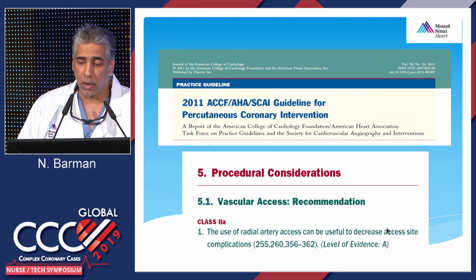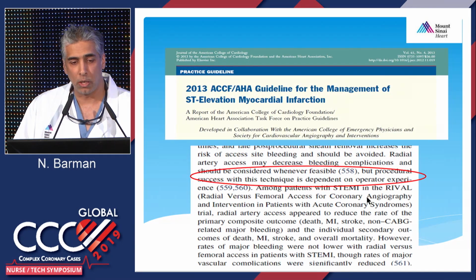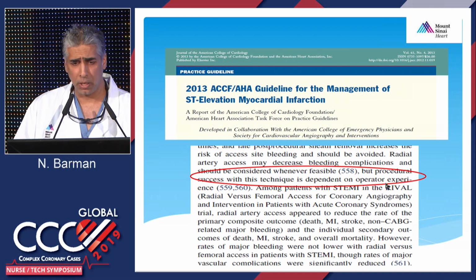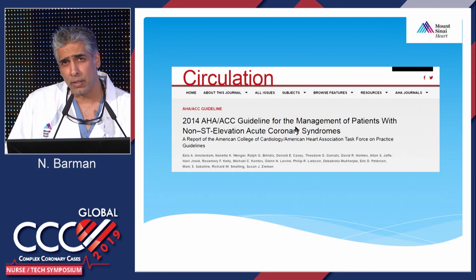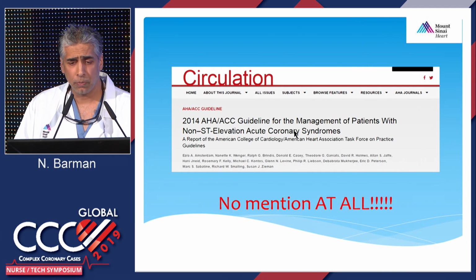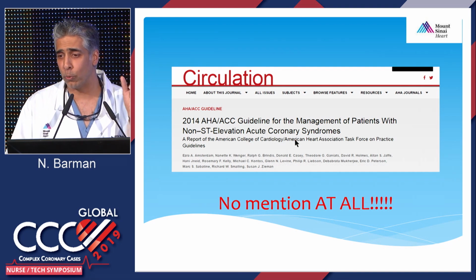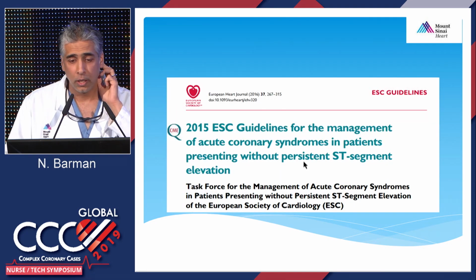So this is a 2A level of evidence because it decreases access site complications, so that's been there for a while. Well, what about for STEMI? It's not even commented on formally, it just says should be considered when feasible, which is kind of a cop-out, and they put depending on experience level, which is reasonable. The guidelines for ACS, so that previous one was STEMI, for ACS, they don't even mention it. It's not mentioned. This is a 400-page document. You can search the file for the word radial, and it comes up like 2 times for a radial A-line in the CCU or something like that.